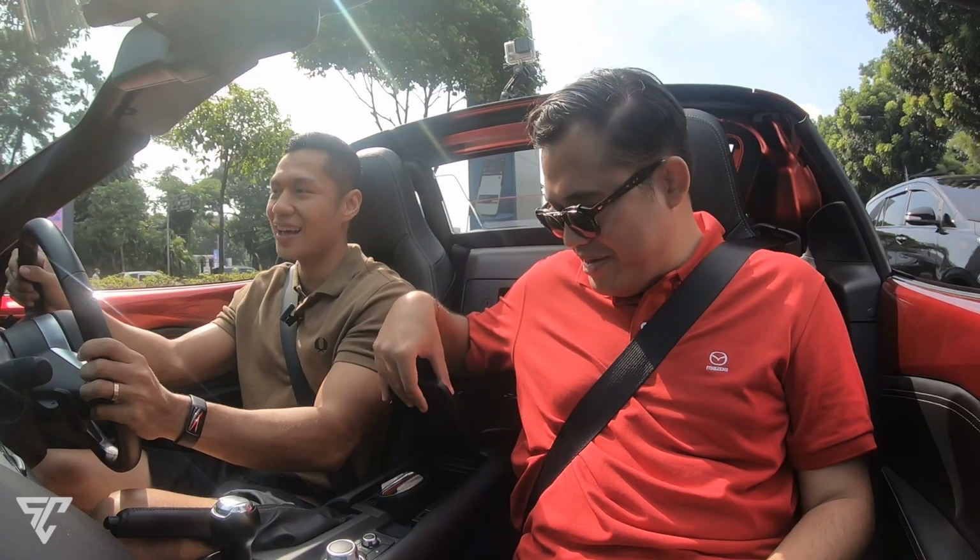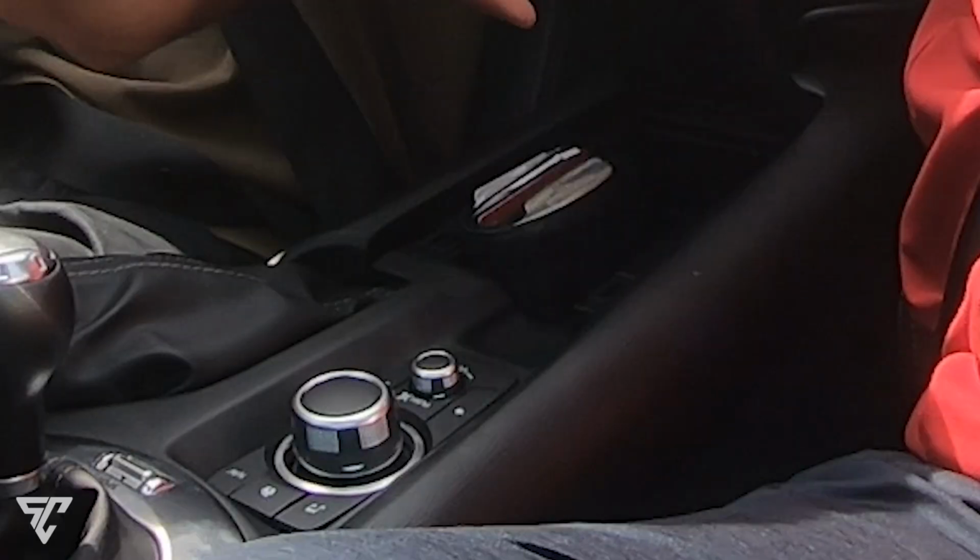So for two grown men, we have to fight for the... Not really. Spacious, no. It's because of your wallet. It's not because of my wallet. It's Japanese spec.